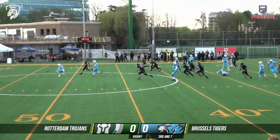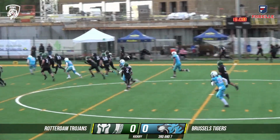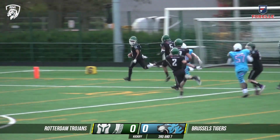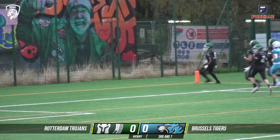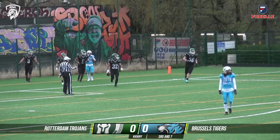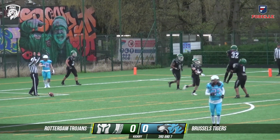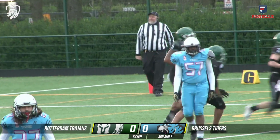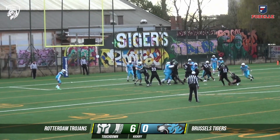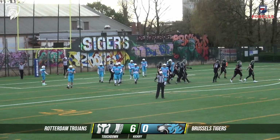And a bad snap here, and I think the Trojans have it. The Trojans still have it. Is this going to be returned for the touchdown? It is. The Trojans with a touchdown. Number 32, Jamairo Vanes is the one returning it. Returning from an ACL injury last year. He's back. And this is an extra point.